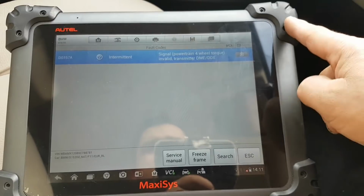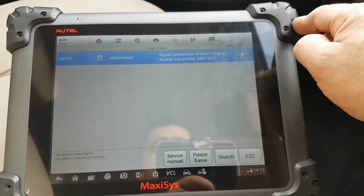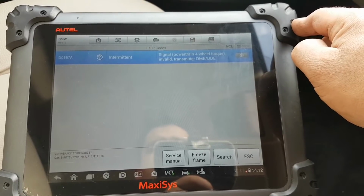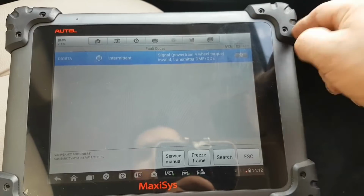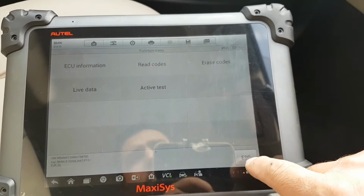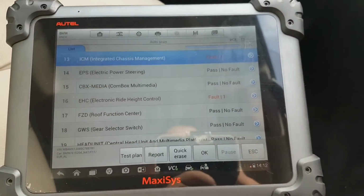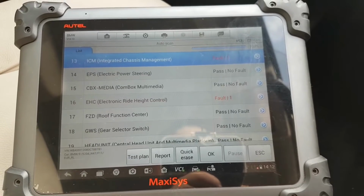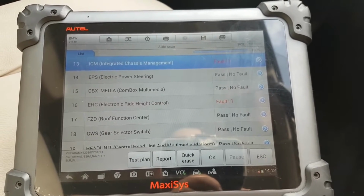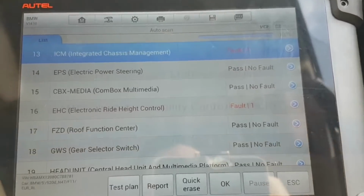Signal, powertrain. Signal, powertrain, 4-wheel torque. Invalid transmitter, DME. That's on which module? Don't remember now. Chassis management. Right. Let me see, are we going to carry on from here? Because right now, I don't know yet.